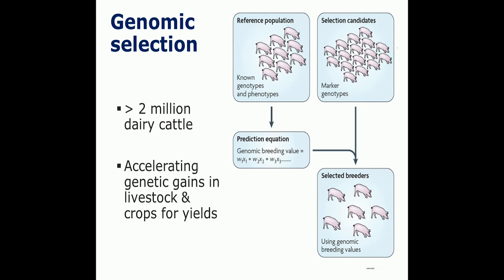So that's why in most dairy industries around the world, the selection is now done on the DNA marker profiles using genomic selection. And not so long ago, I counted up how many dairy cattle would have been genotyped around the world, and it's now greater than 2 million for the purposes of genomic selection. So it's being used very widely in that industry. It's also accelerating gains in other livestock and crop species as well.